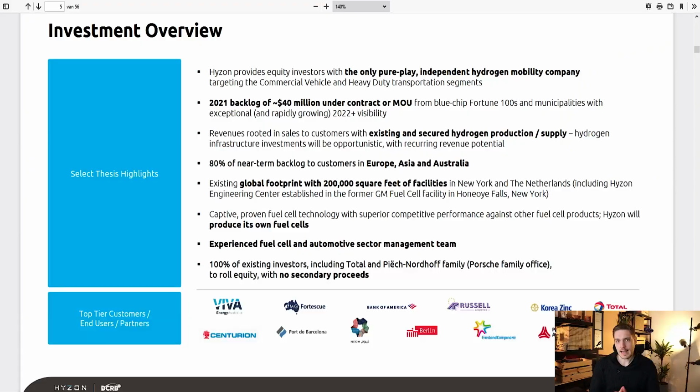for this company. Hyzon Motors is a company that focuses on hydrogen-fueled commercial vehicles and also trucks, mainly trucks. They already have some existing facilities in New York, and they're also working together with another company in the Netherlands to produce vehicles in this country as well, the country where I'm located currently. With regards to the merger date, we don't have a certain date just yet, but they do expect to close the merger somewhere in Q2 of this year.